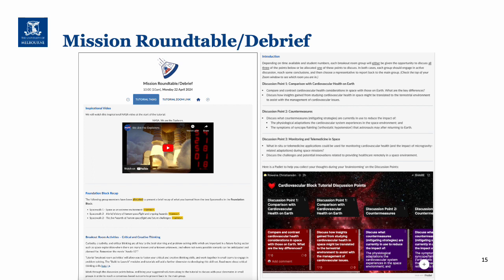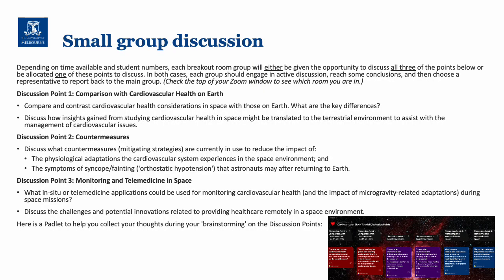And there's also a Padlet to help you as you work through those activities in your breakout rooms before reporting back to the main group. With the small group discussion, depending on how much time we have and numbers, we will either give you a chance to discuss all 3 of these points, or else allocate one of these points to each particular group. And just a little tip in terms of knowing which group you're in: if you have a look at the top of your Zoom room window, you'll be able to see which room you're in, and that will be your group number. The 3 discussion points will look at a comparison with cardiovascular health on Earth, with countermeasures, and also monitoring and telemedicine in space.